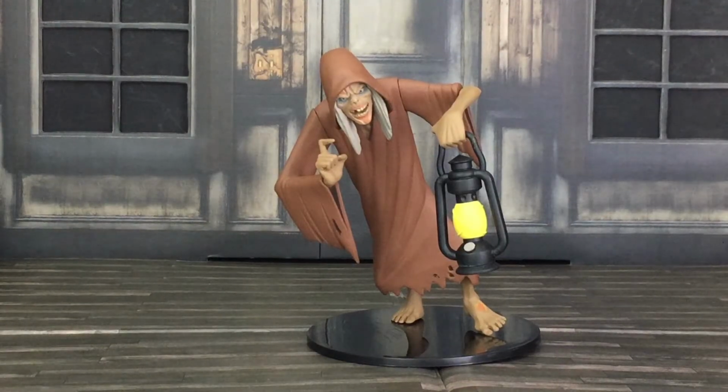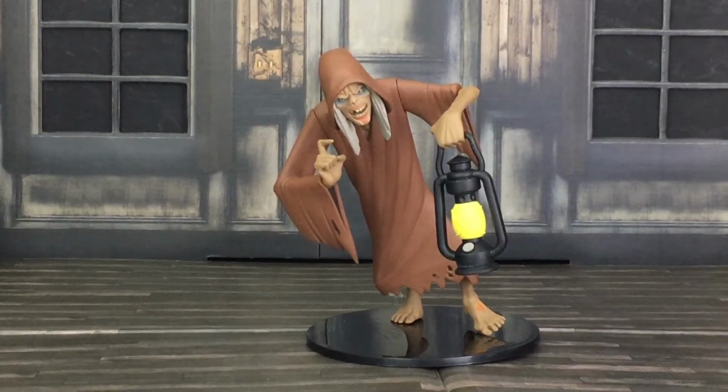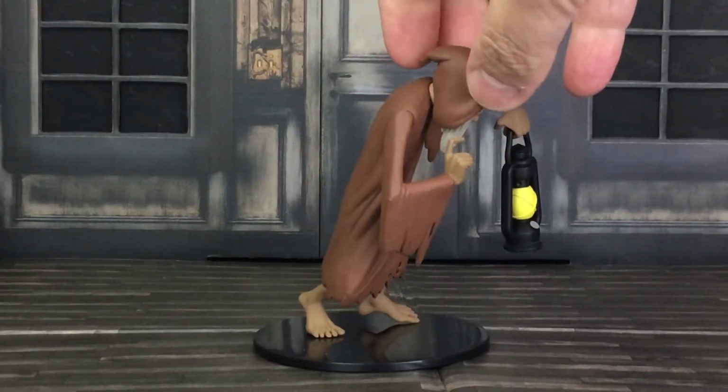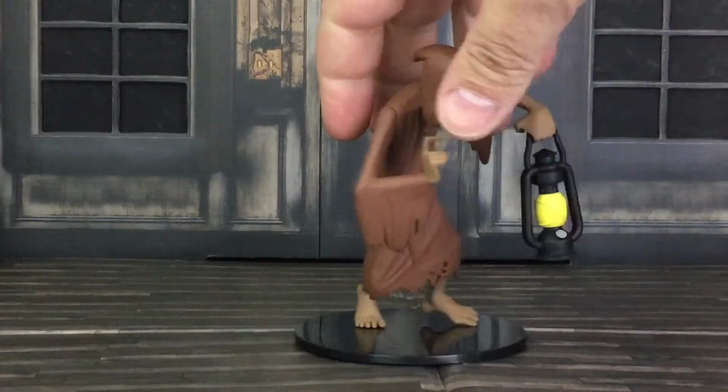Here's a closer look at the Creeper. He is a new character in the Toony Terrors line, and he is part of Wave 5. As you can see, he is the only figure in the wave that comes with a figure stand, and he requires it to help him to stand. Unfortunately, he stands on an angle like this, and I couldn't find any other way to get him to pose.